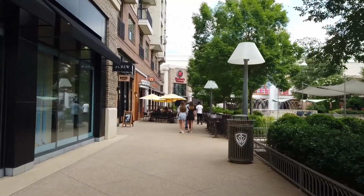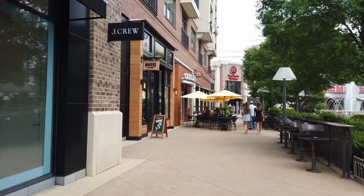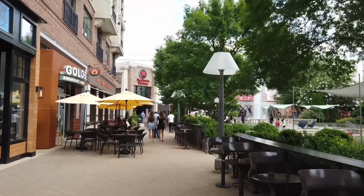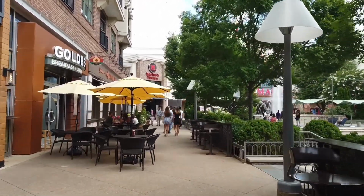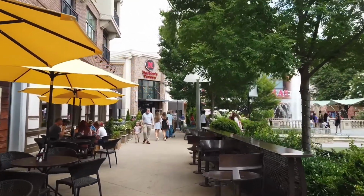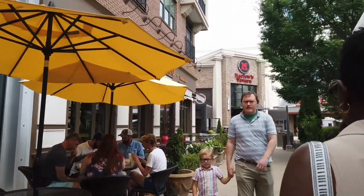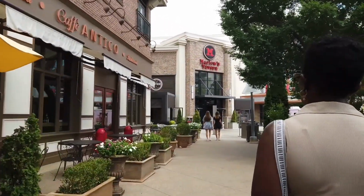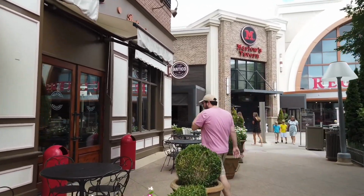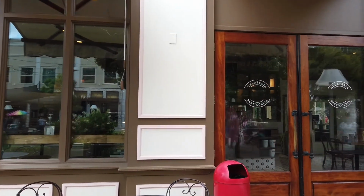This is where they have restaurants, a lot of restaurants right here, and the movie theater in front of us. And they have like a water fountain right there. I don't know whether you guys can see. They have a pizza place right here. So they have a, what is it called? Cold Beggars. So you can get a pizza, pastries and everything right here.